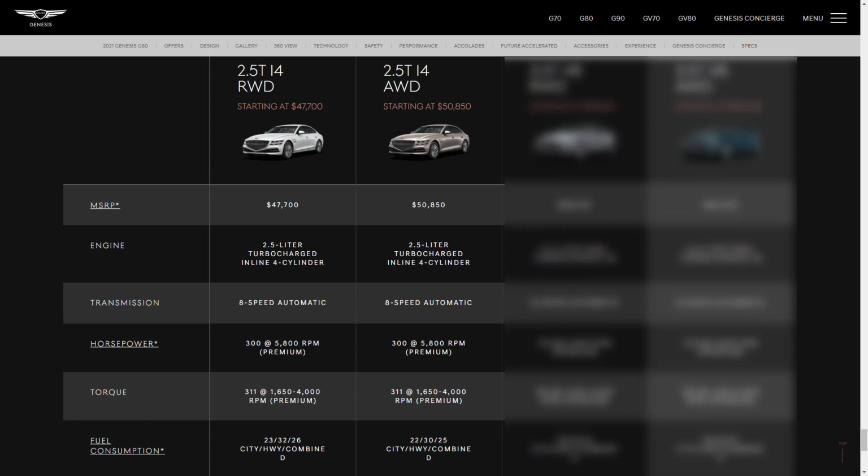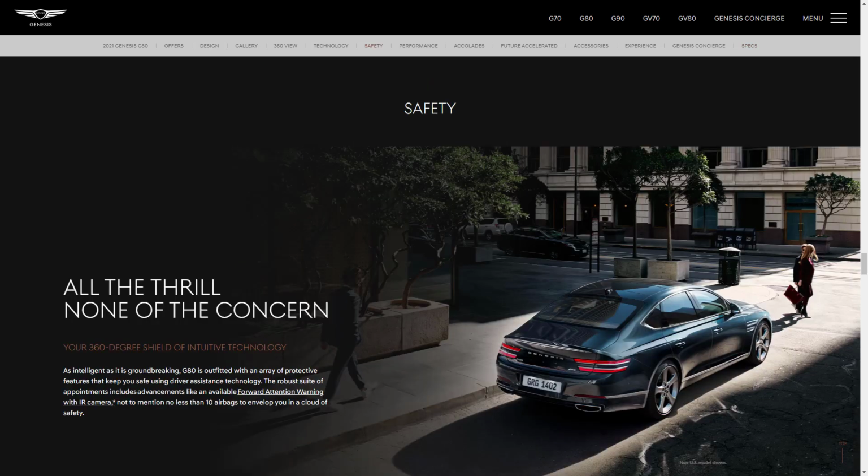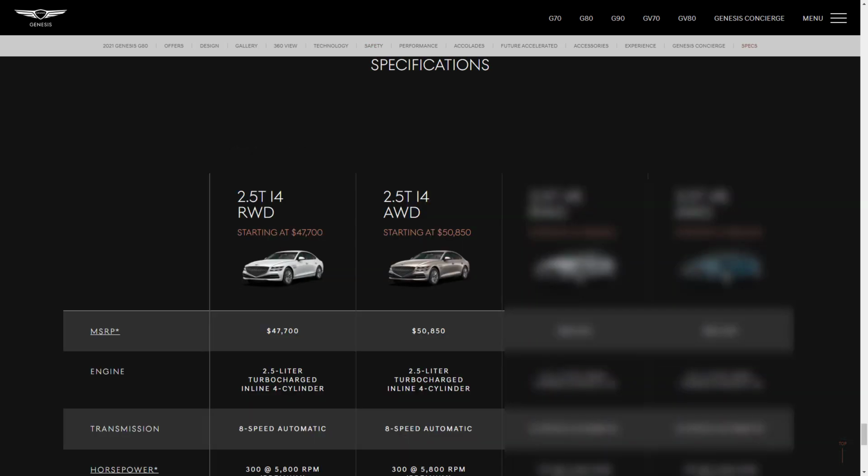with all-wheel drive. The Genesis G80 also comes with a host of standard safety features such as adaptive cruise control, automatic emergency braking, evasive steering assist, blind spot monitoring with rear cross-traffic alert, driver attention warning, and a lane keeping system. Two packages are available for the G80 2.5T.